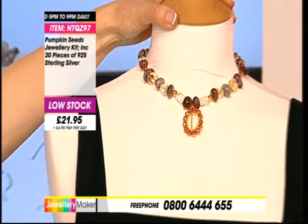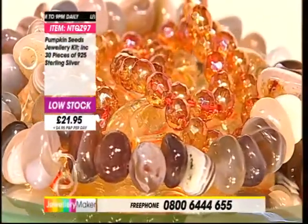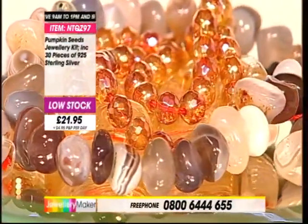Have we got that text? Just one of the texts there, darling. You said you were going to show one. Yeah, this is from June in Cumbria. You're amongst many people. She says, June in Carlisle, I'd like to see number five. I've made flowers and a long necklace using the wire work. Oh, yes, because I was asking what you've made from the DVDs. So she said she's made flowers and long necklaces using the wire work and the gizmo DVDs in the same piece as the techniques, and they both complement each other. Yeah, so that is fantastic. Shall we put her here so we can see the necklace? Beautiful.